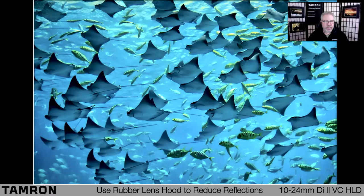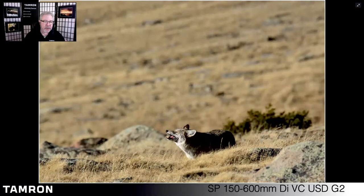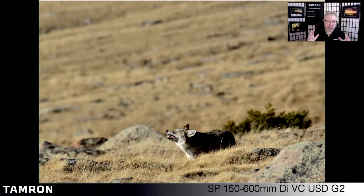Quickly, Tamron does make teleconverters. We have a 1.4 and a 2 times. They can affect the camera's ability to autofocus because of light loss. So you can increase magnification, but there is some downside. But again, you can't get close enough to a coyote like that that had just caught its afternoon meal with the 150 to 600. So I threw the 1.4 converter on, and was able to get a nice environmental portrait of a coyote doing what they do.